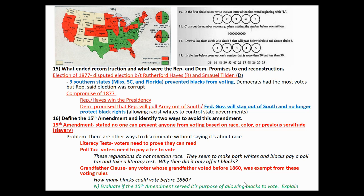Now, did the 15th Amendment serve its purpose in allowing Black people to vote? And the answer is no, it didn't. Right? As long as Southern governments are in charge of voting, they can make these rules that targeted Blacks. Okay, so what amendment really gave Blacks the right to vote, and then why could they not vote? And the real amendment that gave Blacks the right to vote, when you put this together with the 15th Amendment, it was the 14th Amendment, right? That gave Black citizenship, and it should have given them the right to vote.